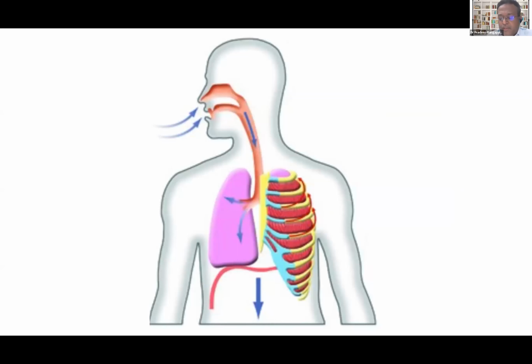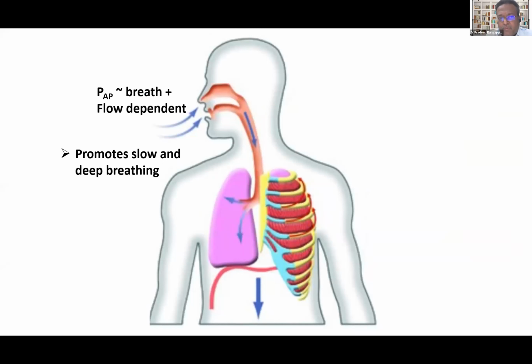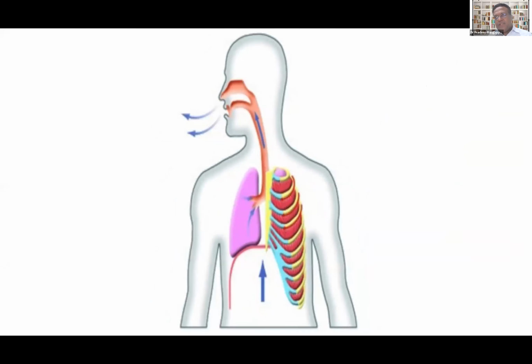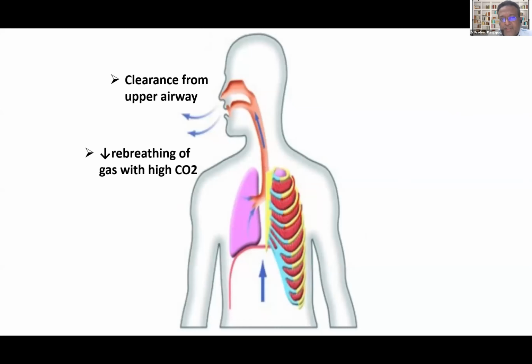There are a few additional benefits that one gets when HFNC is being utilized as compared to conventional oxygen. During inspiration, there is some amount of PEEP generated during the inspiratory process. It is a flow dependent breath, and there is some amount of pressure that is generated. It does promote slow and deep breathing, and it is shown to improve the alveolar ventilation during the inspiratory phase. And during the expiratory phase, because it generates a bit of PEEP, it has the ability to clear the secretions well. So it is effective in clearing upper airway secretions.